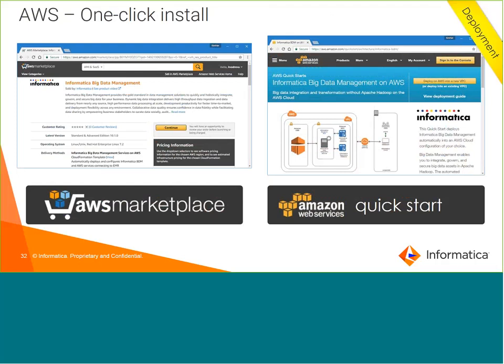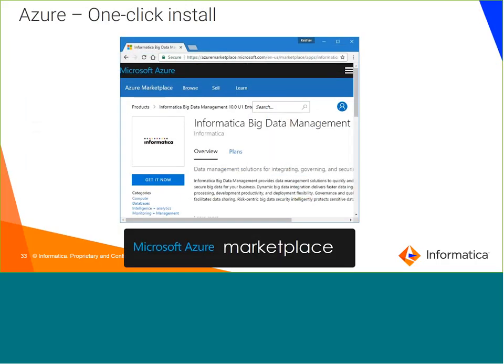And we also help you to get quickly started with Amazon. If you want to use BDM, you will see BDM is already available in Amazon Marketplace or in Amazon Quick Start. If you just search for Informatica Big Data Management in Amazon Marketplace or Quick Start, you will see it listed there. And if you click on that, it will install it. It's a very simple one-click installation where it will take our product and install it in an Amazon EC2 environment. And during that installation itself, we can also install EMR. So Big Data Management can run on the Amazon ecosystem with a simple one click. And we have a similar thing in Azure itself.